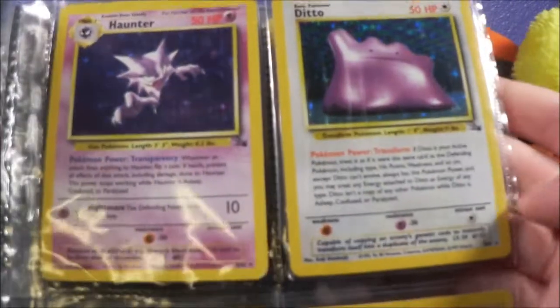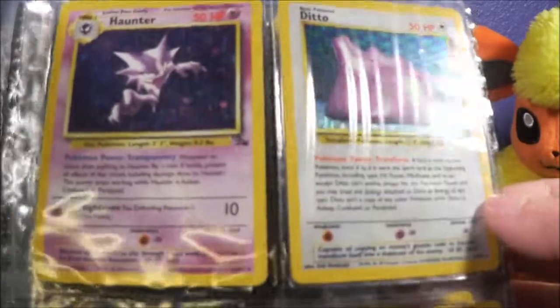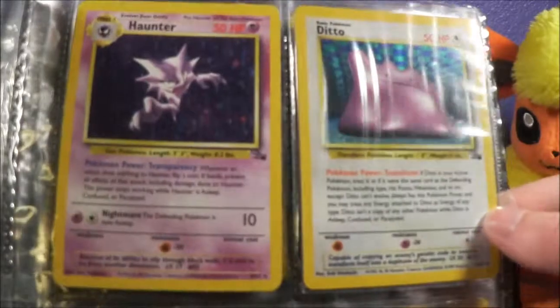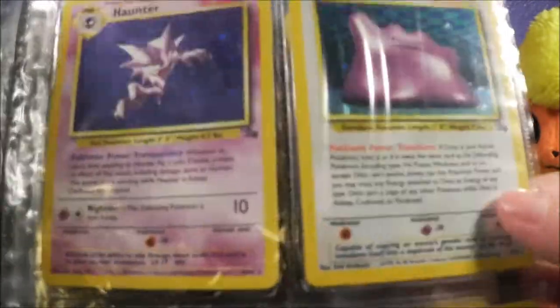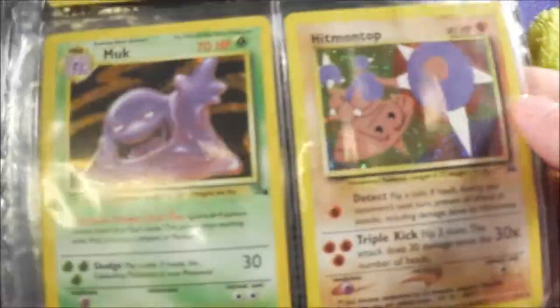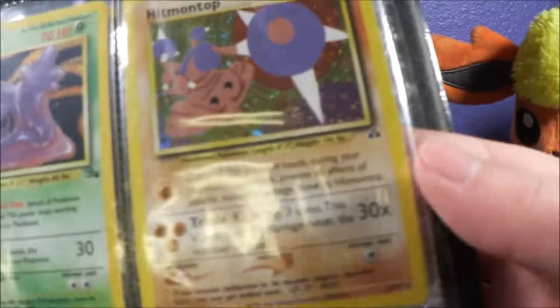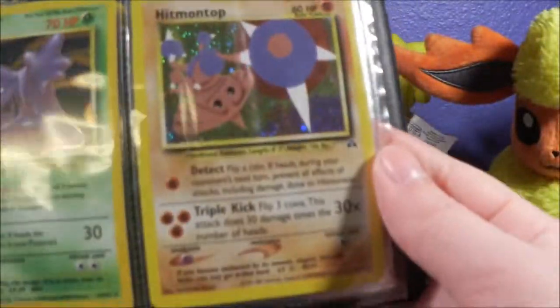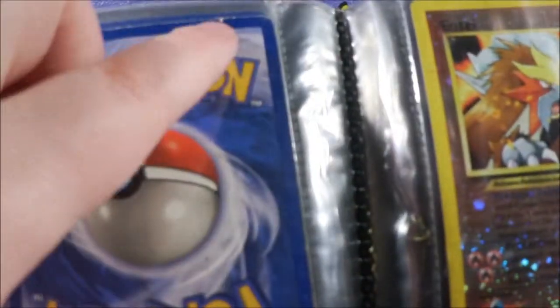And then a Ditto from Fossil. The Ditto's in really good shape. The Haunter has seen better days, but I don't care. The more holo Haunters, the better. We've got a holo Muk from Fossil, also in really good shape. And a Hitmontop from Neo Genesis, did I say? Neo Discovery, my bad. All in good shape. There's the back of the Haunter, you can kind of see.